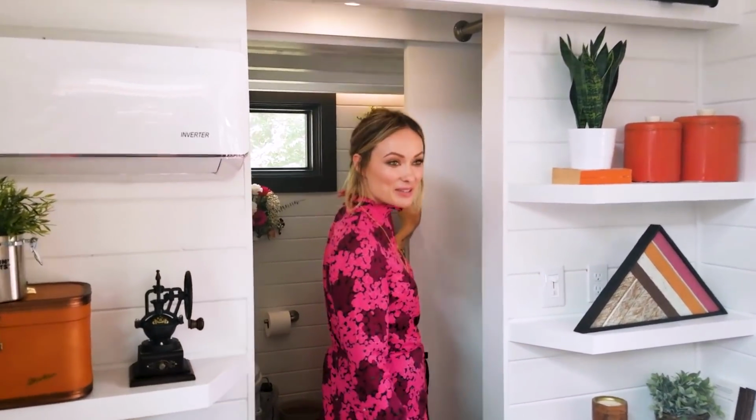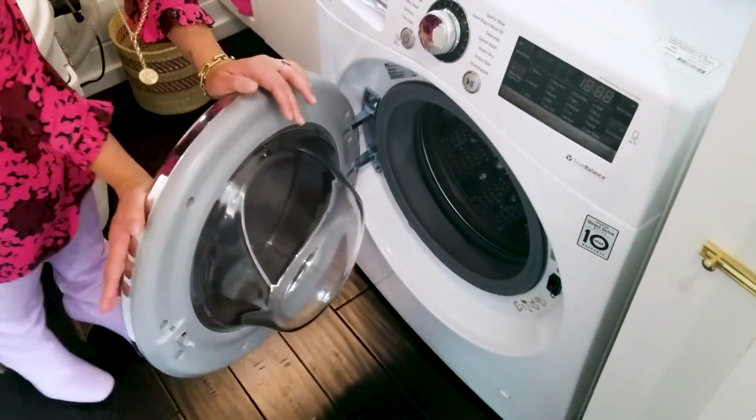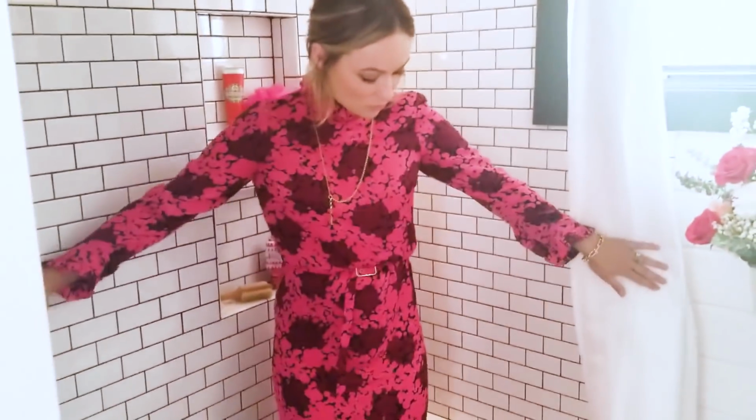And if you come into the little bathroom, it's not that little for New York. It's got a washer dryer, the epitome of luxury. It's got a full jacuzzi tub. Where are we, in a giant penthouse? No, a teeny, teeny, tiny little house.